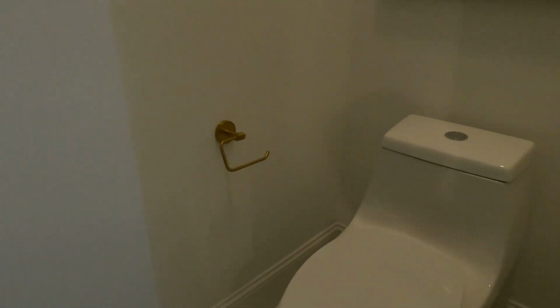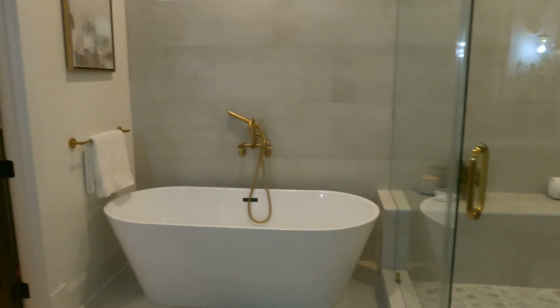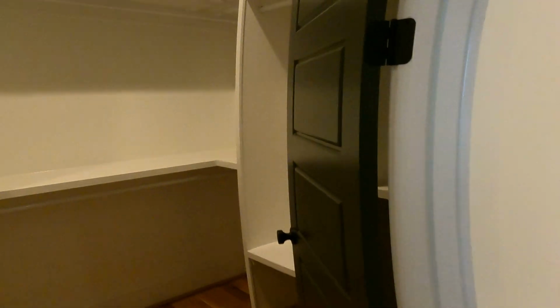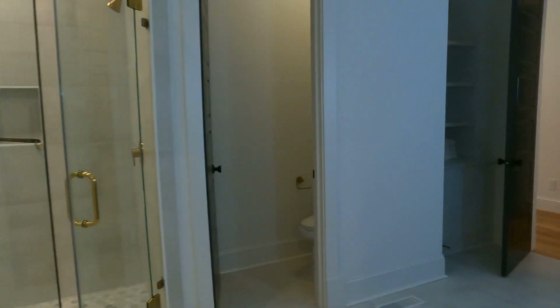And then again, cool toilets tucked back. And even the closet's already decked out for you. It's already designed. So what does that say to you? You ain't got to do much, baby. Just call the mover. This is ready to go. And again, priced at 1.5, we would love to represent you in the transaction.